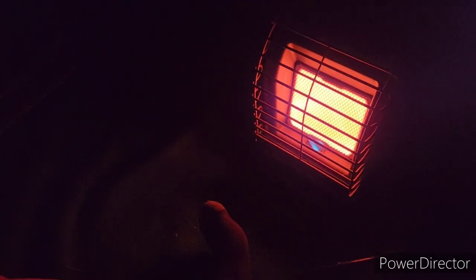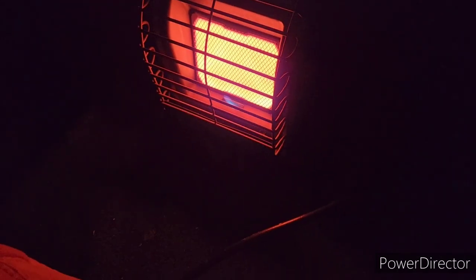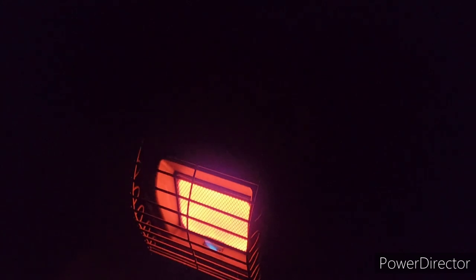Alrighty, guys. Well, hopefully you can hear me. We're out in the hunting shack, 6 a.m. Just sitting here waiting. Getting the shack warmed up a little bit. Got a couple of deer that have come into the blind area. I can't really see much right now. It's still pretty dark, but with the moonlight.